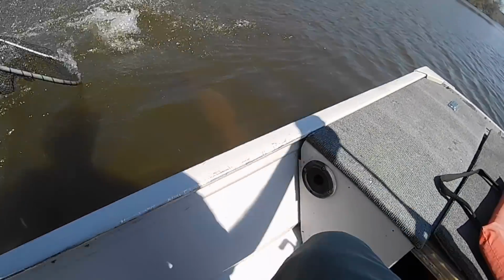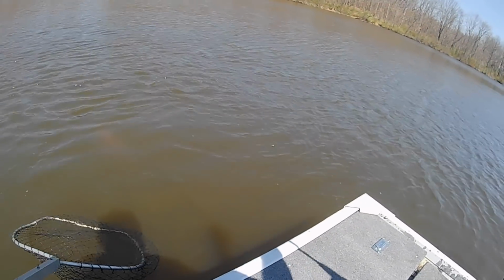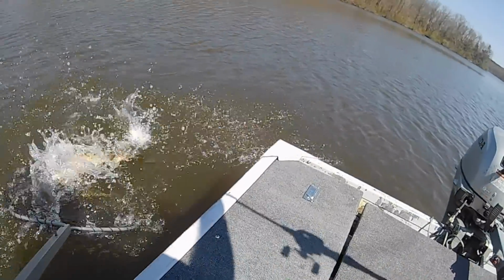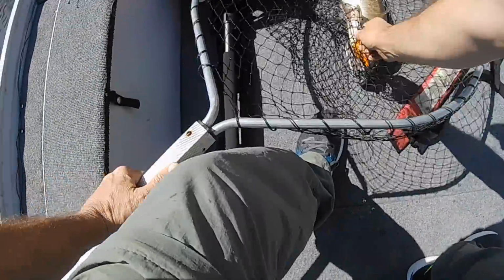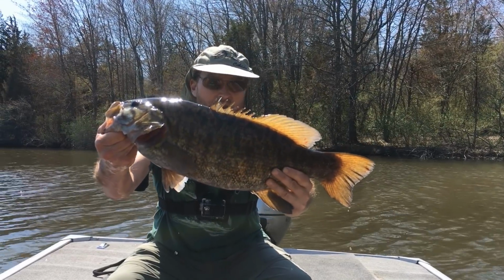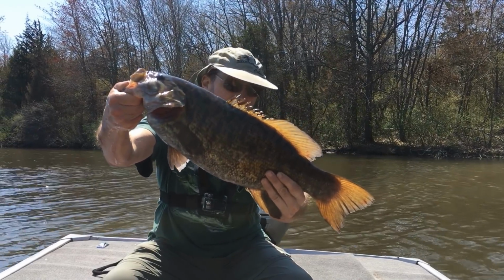Ah, it's a smallmouth. Oh my gosh. It's a giant smallmouth. Oh my gosh, giganto smallmouth. Look at that smallmouth, folks. That's the longest smallmouth I ever caught, that's for sure. 5.55 on the scale, but look how long that fish is.